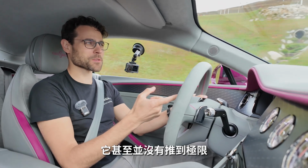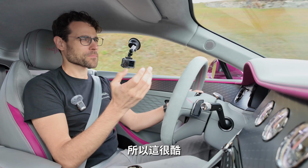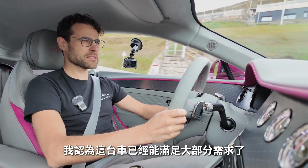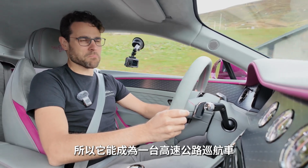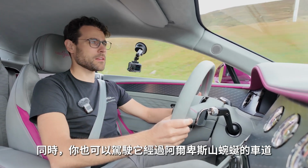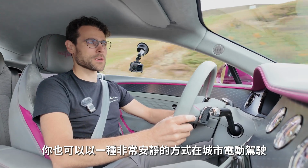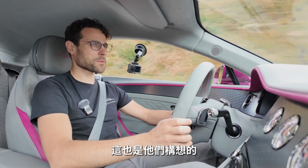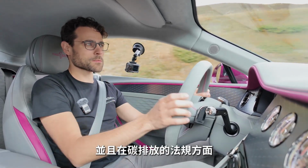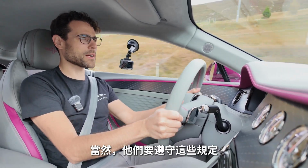You always feel, and that was not even pushing it all the way through, so that's pretty cool. And I think this car can serve a lot of needs in a way. Like an Autobahn cruiser, at the same time you can drive these winding corners here in the Alpine surroundings, and you can also drive all silent, all electric in the city. That's also what they were thinking, also going to the future, and also for the whole fleet consumption, these CO2 rules. Of course, at some point you have to comply.